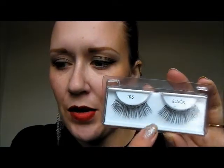And for some reason, these ones that were in Savers, you get two, and they were £3 each, so they're not the same. Oh yes, they are. Yeah, so I picked up one of every one that they had. The fuller, heavier lashes, I don't always go for day to day. When I'm wearing false lashes, I go for these wispier kind of ones. And I've been wearing these a ton this month.